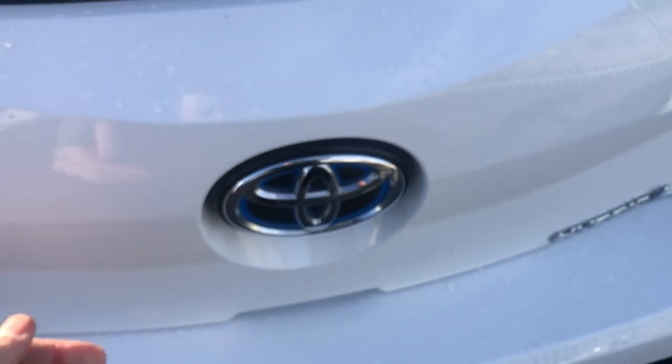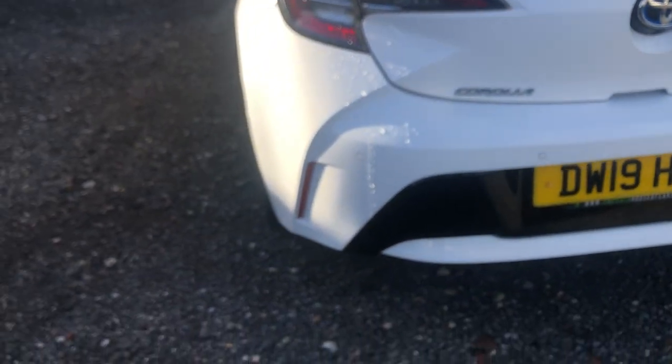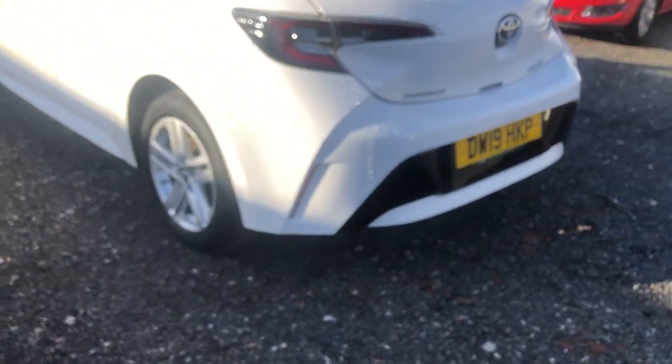Now you may be asking, is boot room a problem? Well, let me show you, lift up the boot. As you can see, absolutely not. Bigger than a Golf, bigger than a Focus, and now of course its rivals as an everyday practical family hatchback that you can use for any different occasion. A lot of space in there for everyday use. Now to close it, it's not electric, push it gently, that'll lock, that'll latch, and that's well done.